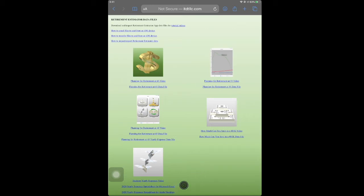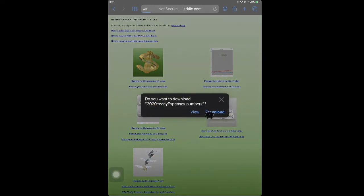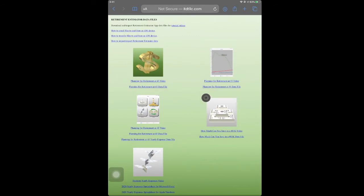And you can either choose to get the Microsoft Excel spreadsheet or an Apple Numbers spreadsheet. I'm on an iPad with Apple Numbers, so I'm going to download the Apple Numbers spreadsheet. Click here and choose download. You can get Apple Numbers for free from the App Store as well. And then I'll exit the browser.